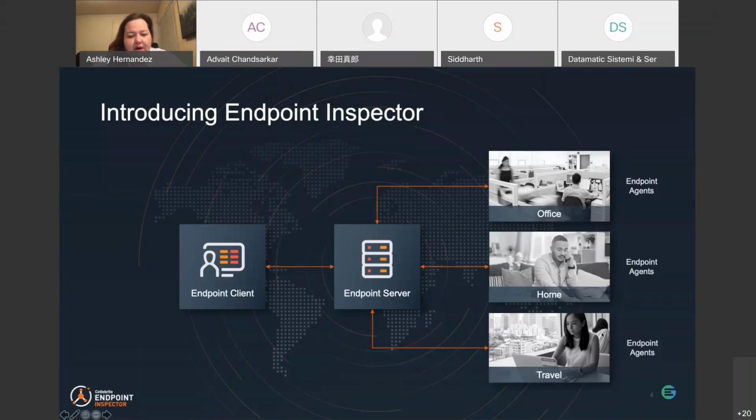So I'm going to take a quick pause at this point and ask if there's any questions so far about how the solution will work. Either you have done really well or you guys are already a little bit familiar with how Endpoint Inspector works. I usually have a few questions, but we can also move on to some of the other pieces of what's available for you guys as far as training.